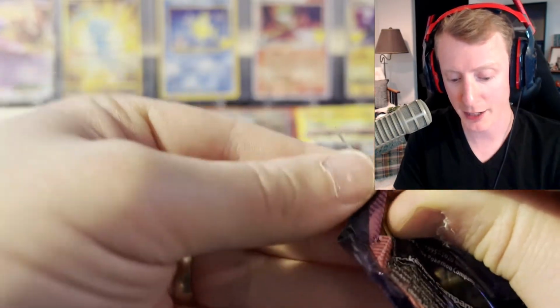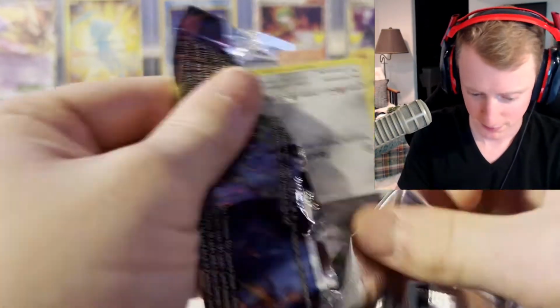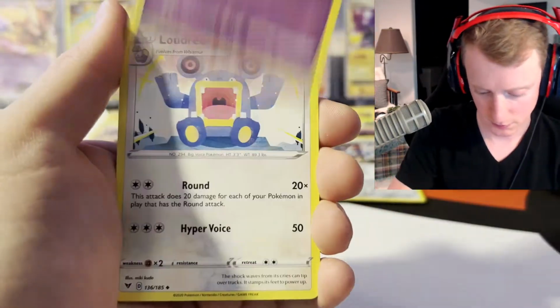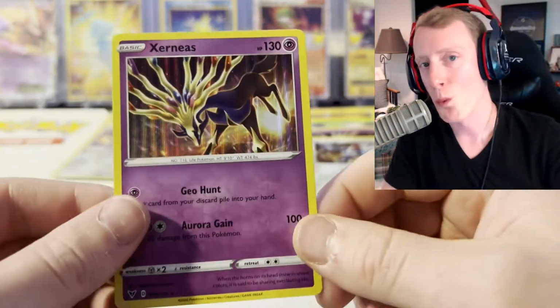This pack must have something good in it because it is locked away behind a vault. Maybe it's another rainbow rare. Wasn't another rainbow rare.